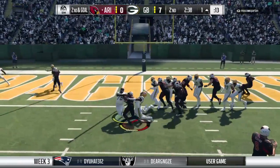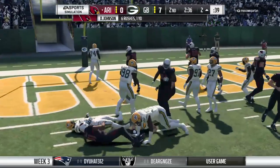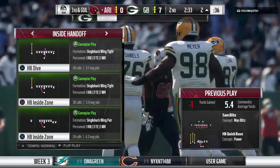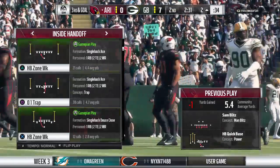To Johnson again. No dice this go-around. He's hit behind the line and taken down. And they'll lose a yard that time, and that's going to lead to a third down.